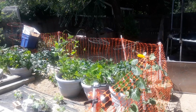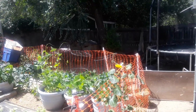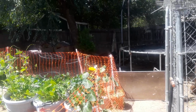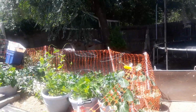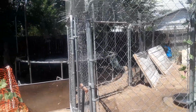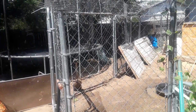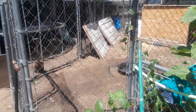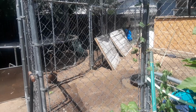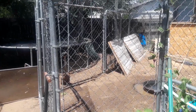Hopefully come the fall here I can work on the duck boy area over there, and I'd like to eventually move all of the ducks over onto that side so that they're not in with the hens at all. They get along well, but the ducks are just so messy. They love having that water and that pool, and so it is just constantly wet in there, and I don't like that for my chicken girls. It's not the best for them.